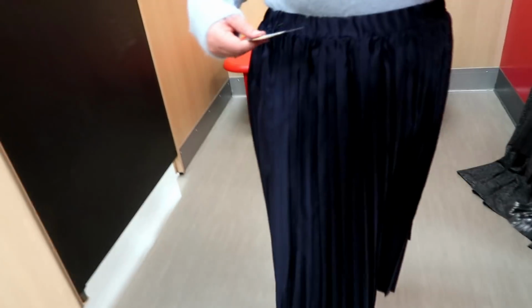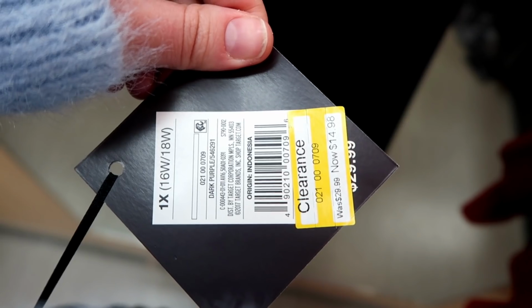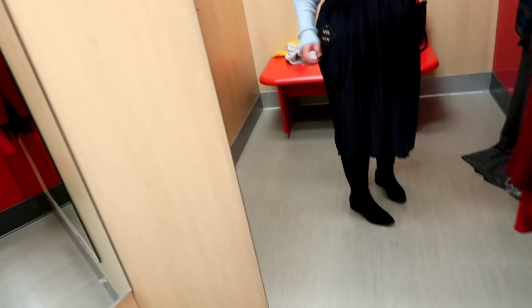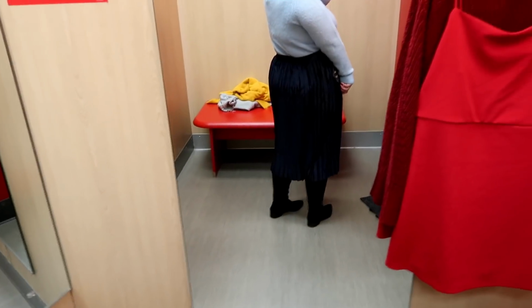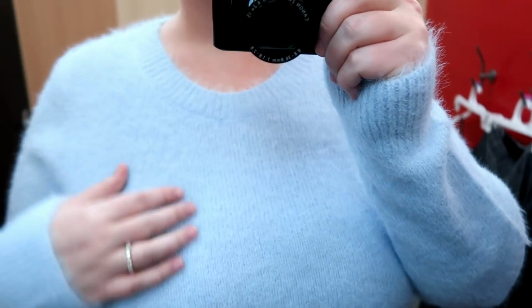It really was beautiful. This was from the Ava and Viv line, and I think it was only $14.98, so inexpensive. This wasn't a 1X, and it definitely had plenty of room to stretch. I would have probably gone down to a 0X in this because it was super stretchy, and it was really beautiful. It was long and nice and coversome, but I just didn't love it on me.